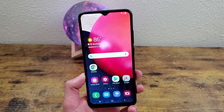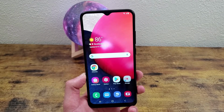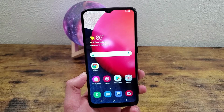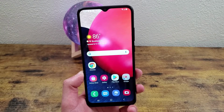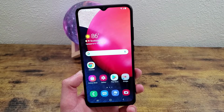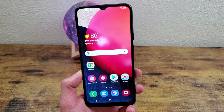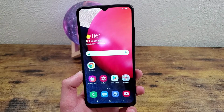In this video, I'm going to be giving you 5 reasons to buy the Samsung Galaxy A02s in 2021. So let's get started. The first reason to buy the Samsung Galaxy A02s in 2021 is the large display. This phone has a 6.5-inch PLS IPS LCD display with a resolution of 720p, a PPI of 270, an aspect ratio of 20:9, and a screen to body ratio of 81.8%.